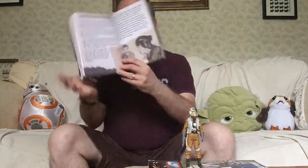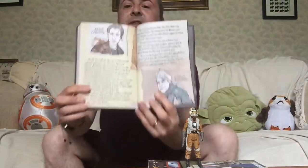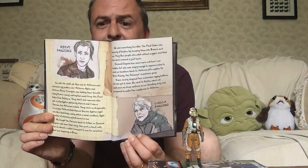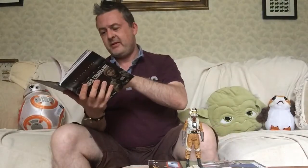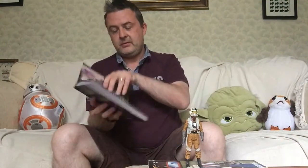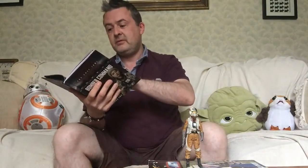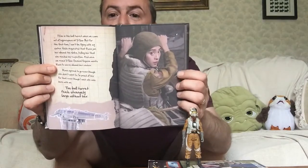What else do we have? Rose with the General. These are two of the characters from Cobalt Squadron, the ones who crashed their ship into the cliff, and they're the Resistance. There's Casca, I think she's the leader, and that was like her son or her nephew or something. And this obviously is from the movie. Vice Admiral Holdo. And there is Paige there.